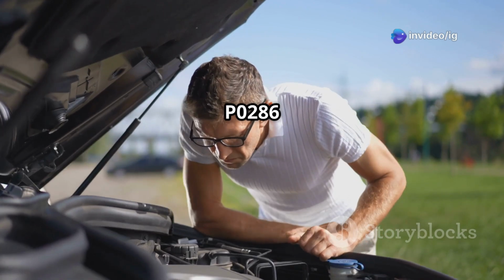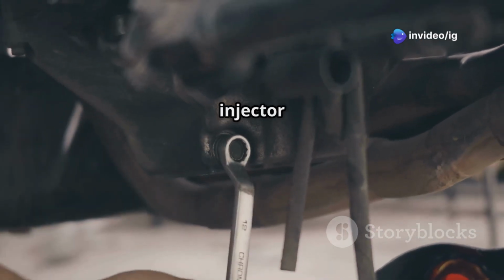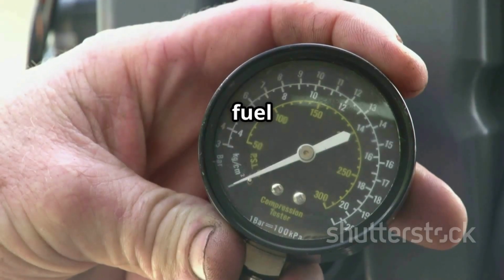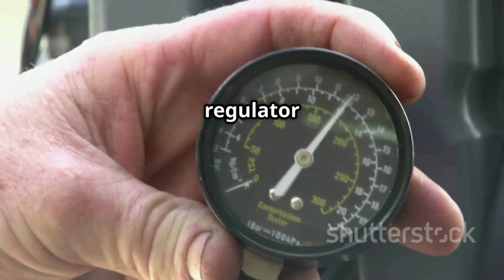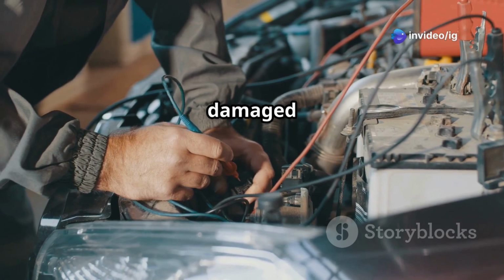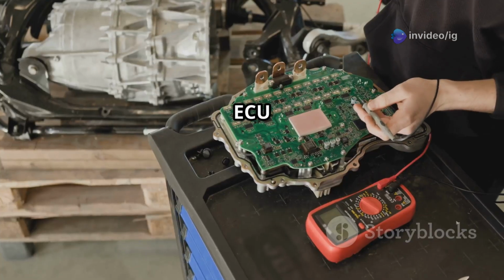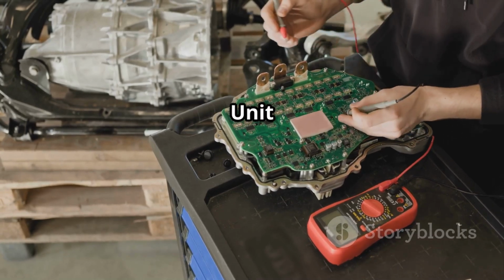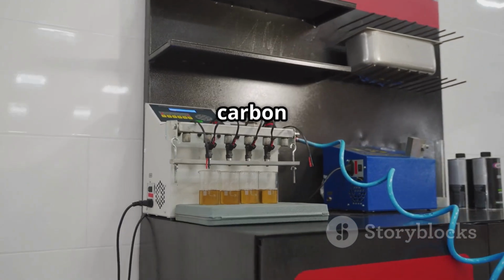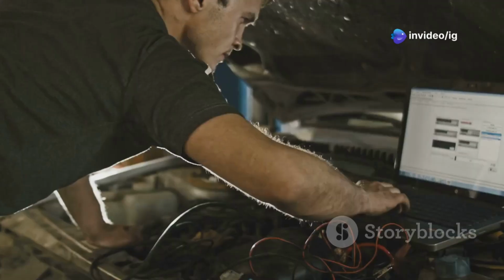Common causes of P0286 include a stuck open fuel injector. A faulty injector may continuously spray fuel, causing a rich fuel mixture. High fuel pressure. A failing fuel pressure regulator or fuel pump can increase pressure. Shorted injector wiring. Damaged wires or corroded connections may cause excessive voltage. A faulty ECU, a malfunctioning engine control unit, can send incorrect signals to the injector. And a clogged injector. Dirt and carbon deposits may cause the injector to stay open, delivering too much fuel.